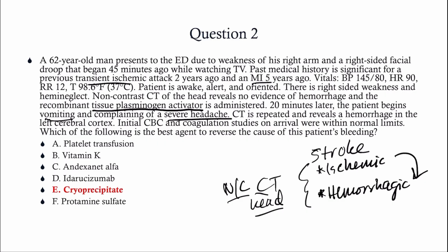We need to reverse the TPA. Which of these is going to reverse the TPA? Only cryoprecipitate will. So platelet transfusion, this patient doesn't have a platelet deficiency. His CBC was normal. Vitamin K, what's that used for? That's used to reverse warfarin. He's not on that. Andexanet alfa.